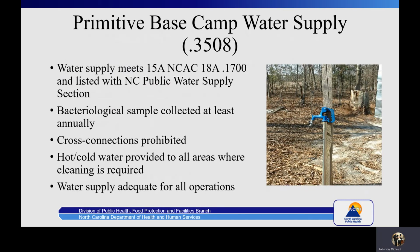Moving on to Rule 3508, Primitive Base Camp Water Supply. Water supply needs to meet the 1700 rules and be listed with the North Carolina Public Water Supply section. If you need information on what is required in the 1700 rules, those rules can be accessed and downloaded on the North Carolina Division of Environmental Health website. We need to make sure that a bacteriological sample is collected at least annually. Cross connections throughout the water supply must be prohibited.